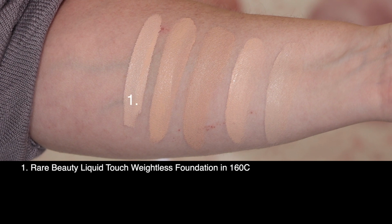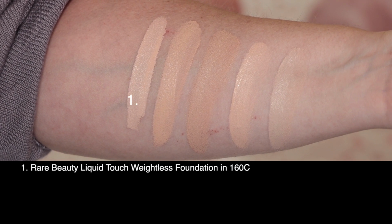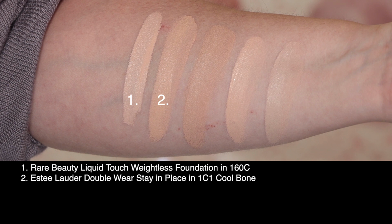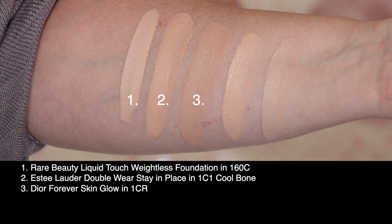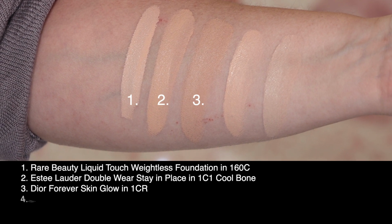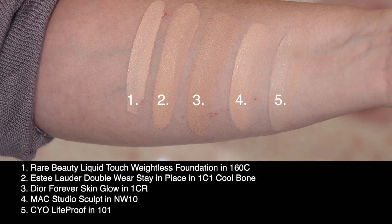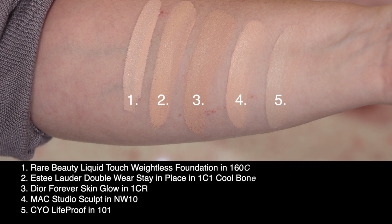First up is today's foundation from Rare Beauty, the Liquid Touch Weightless Foundation in shade 160C. Second, I've got the Estee Lauder Double Wear Stay in Place in 1C1 Cool Bone. Third up is from Dior, the Forever Skin Glow Foundation in shade 1CR. Fourth, I've got from MAC, this is the Studio Sculpt in shade NW10. And last, I've got the CYO Life Proof in 101.